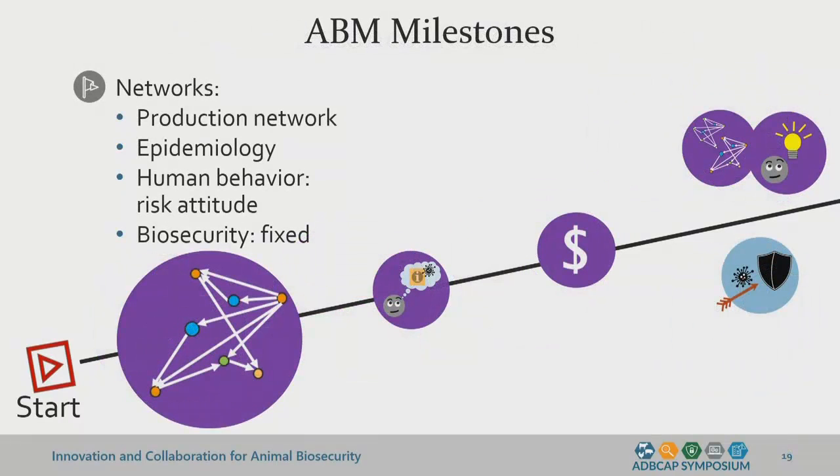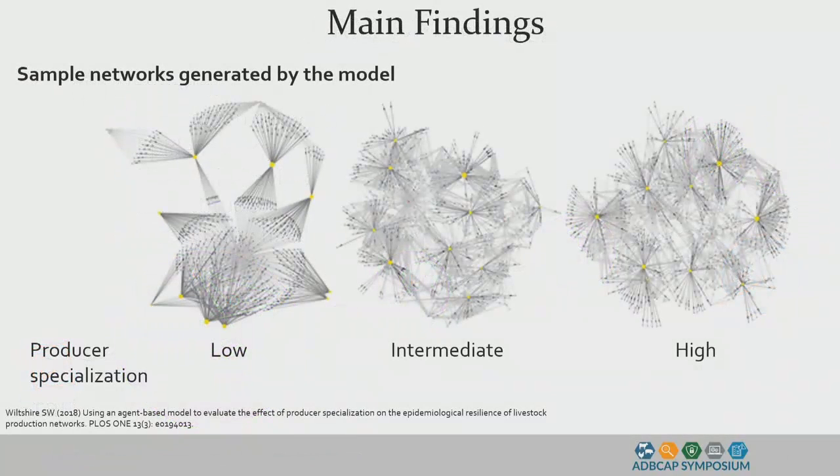Okay, let's see the milestones here. What do we learn from studying all these interactions, the networks? Just looking at that, there is a lot to learn. This is the work from Serge Wiltshire. He took something that is actually happening in hog production. Right? Steve helped me with that. It used to be very low specialization, right? Farmers would follow the pigs from birth to slaughter. But it has evolved a lot, and now there is higher specialization, and more farmers have become very specialized and only take one stage of the growth.